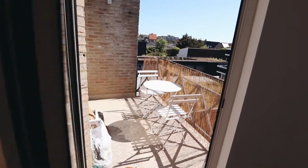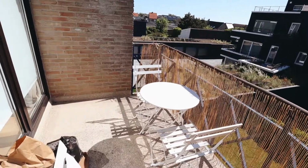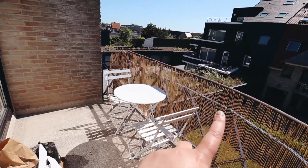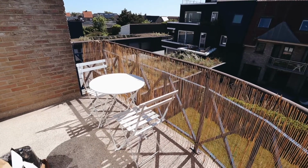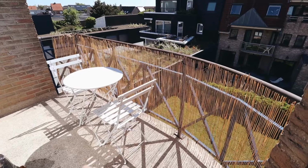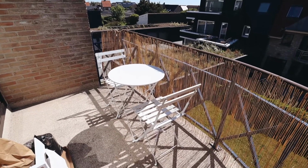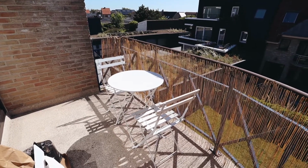Okay, so when we open up this door, this is what the balcony looks like, and as you can see, it is just very plain and basic. We did add this railing, but to be honest, that was kind of a fail. It is still very see-through, which was not what we were going for, but for now we will leave that. And then for the furniture, I'm just using this old stuff that I got from my parents' house, which is fine for now, but it is not very comfy.